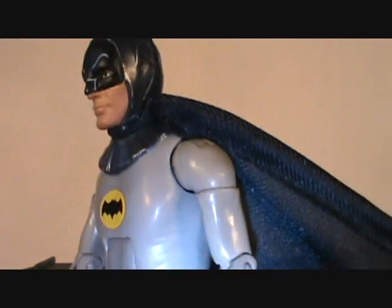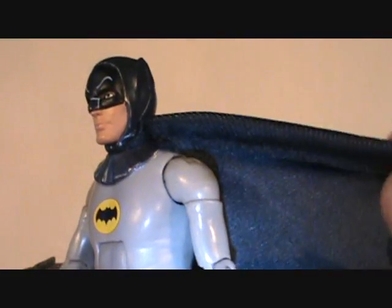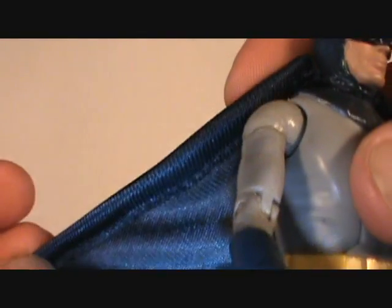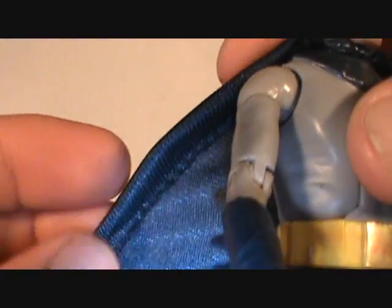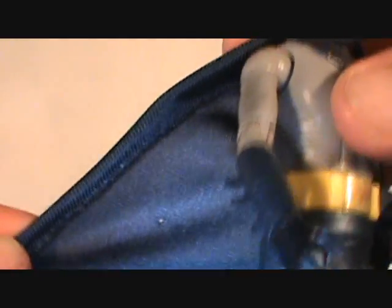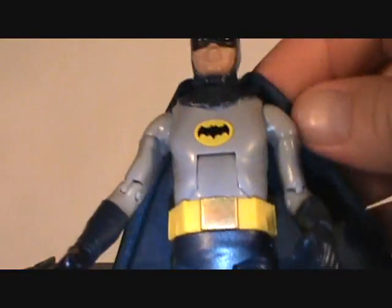The first prototype images that we saw, the cape looked really chintzy. I'm not saying this is the greatest cape in the world. Yes, the wire meshes in here, or the pipe cleaner pieces in here. So take it for what you will, but for what you can do to pose these two figures, I think it's going to work very well.